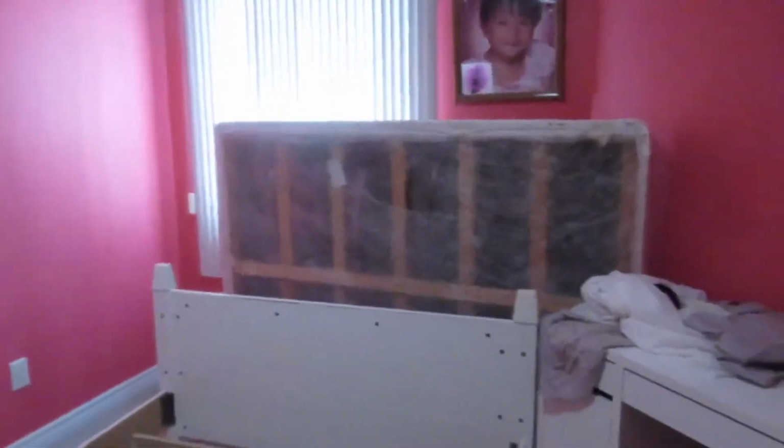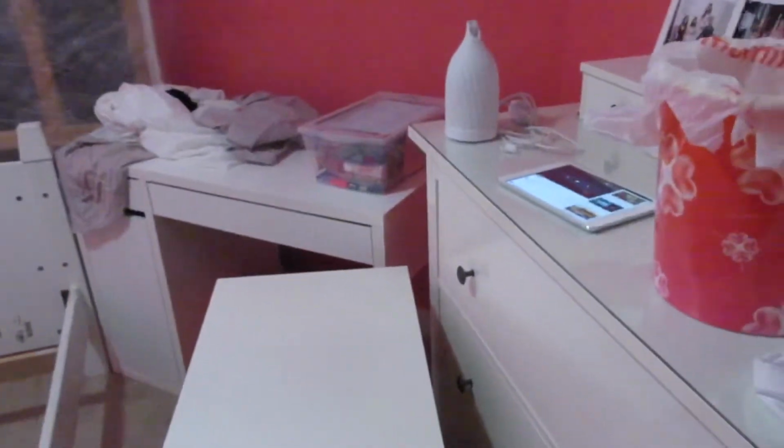This is how the room looks like. We already moved all this furniture. And we're gonna paint this wall and this wall right now, okay?